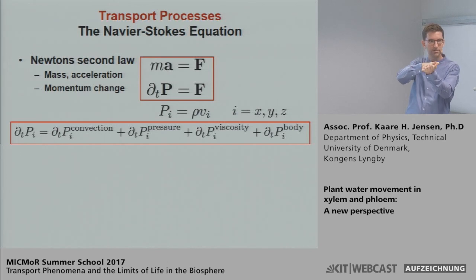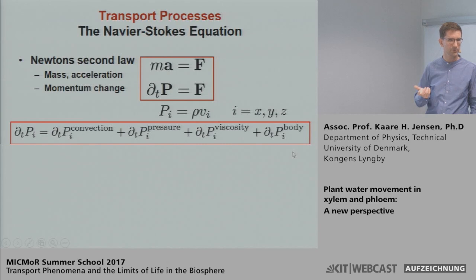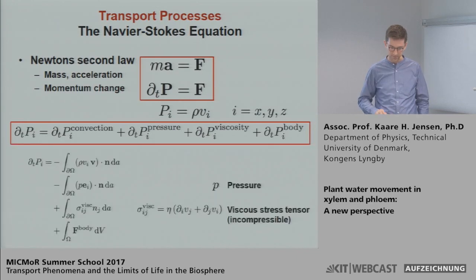So essentially, you can transfer momentum in a tangential sense. And then it could also be a body force. A good example of a body force is gravity. It could be electric forces and so on and so forth. So I can write down expressions for each of these. Convection, again, is something like the velocity multiplied by density and so on. Pressure is the pressure integrated over the whole surface. Viscosity is all the viscous forces integrated over the whole surface and so on. So it looks like this.